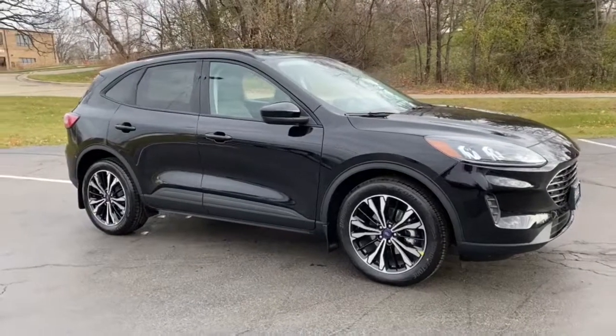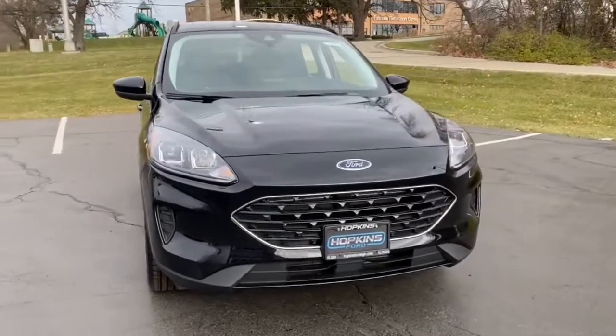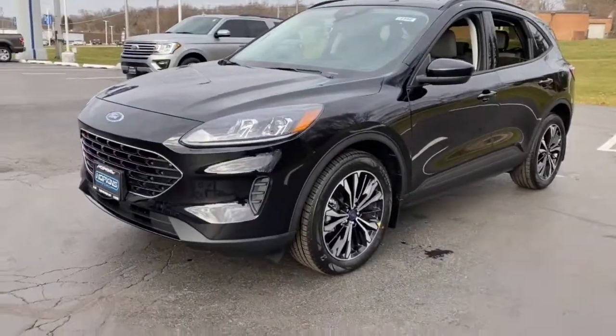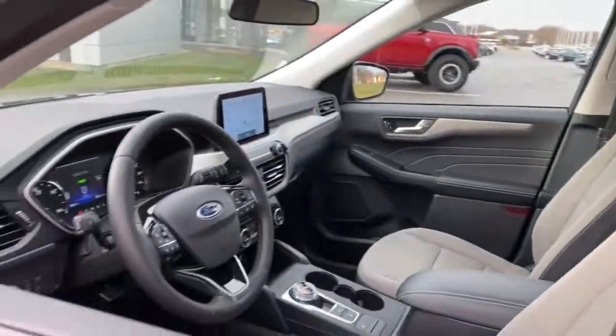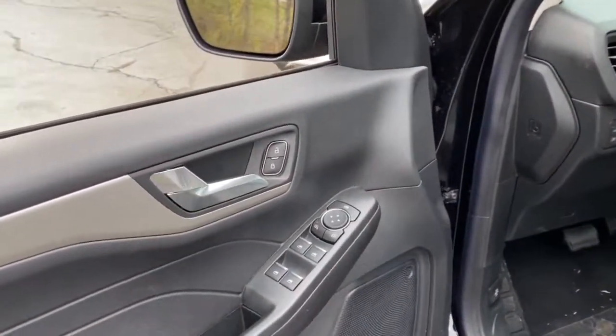This could be the car for you. The 2021 Ford Escape. Here's the Ford Escape, the sporty, compact crossover that takes the stress out of your daily drive. Loaded with creature comforts, smart cargo solutions, advanced safety features, and the capability to handle any adventure, this agile SUV was designed around the demands of your active lifestyle.